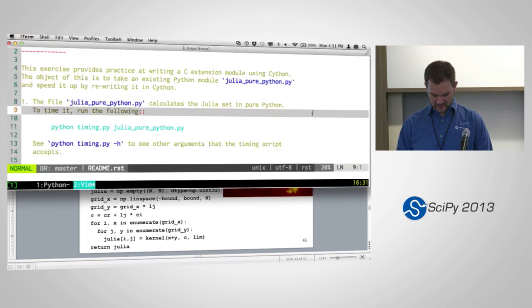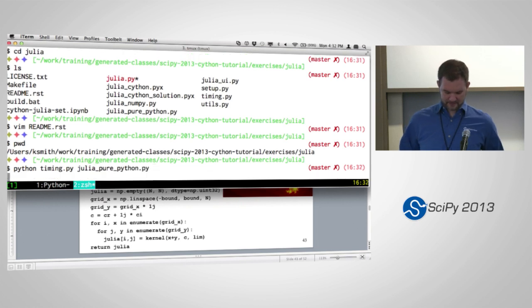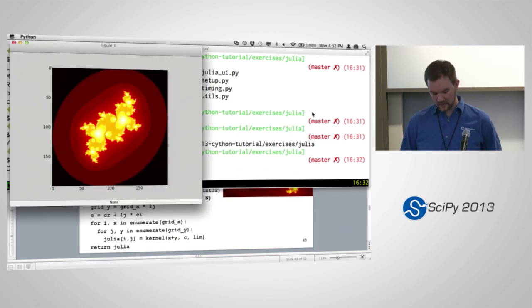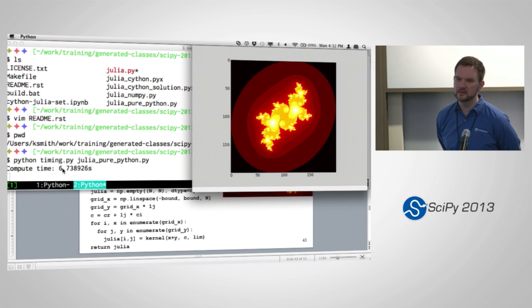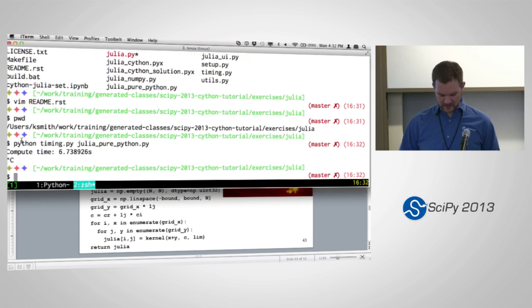Okay. So again, I'm inside of my zip file, exercises Julia, and you should be able to say python timing.py and julia_purepython.py. Okay. So it'll take a number of seconds to run. It should pull up a matplotlib visualization of the Julia set. And here it tells me it took 6.7 seconds to compute that. Again, we're just running in pure Python. Okay. So I'll give you a chance to try that out. Hopefully it should work without issues. This is also just pure Python, so there should not be any issue. Okay.